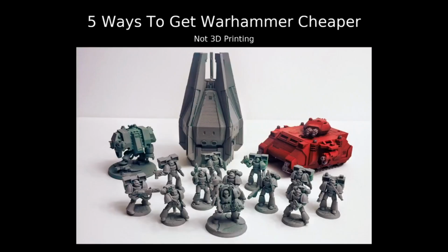And so first of all, I want to talk about a way that I think some people do talk about, how 3D printing is cheaper than getting Warhammer. And I will say, maybe over the course of time, it might be. However, it is certainly not a be-all and end-all process. I know numerous people. I have dabbled in it myself as well. 3D printing up front is by far not cheaper than buying Warhammer.